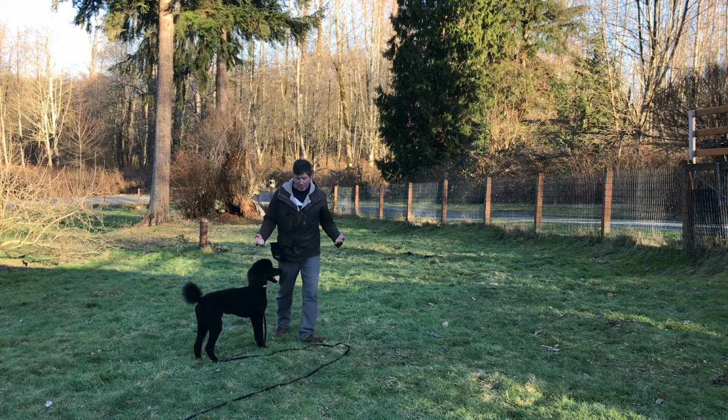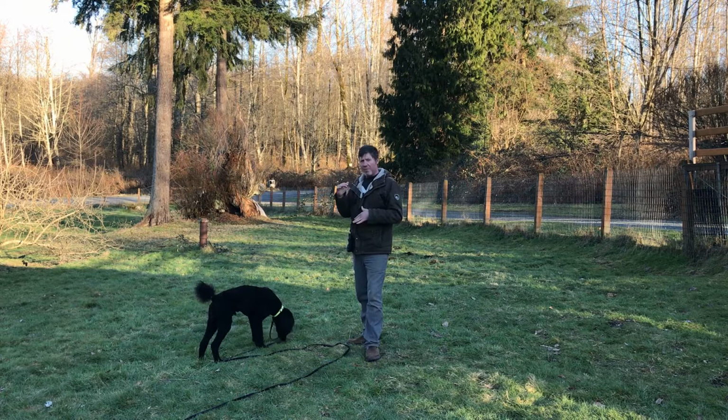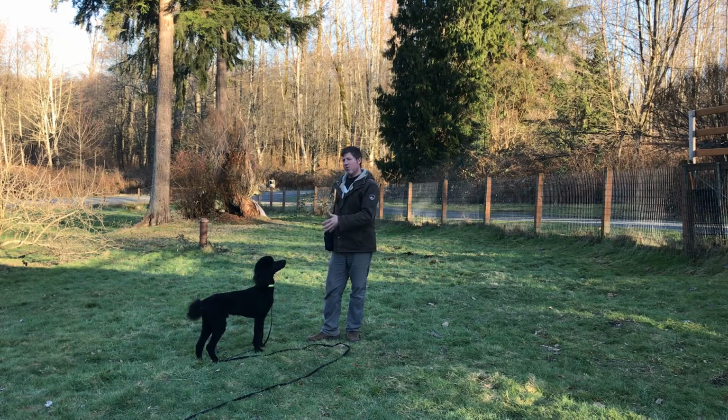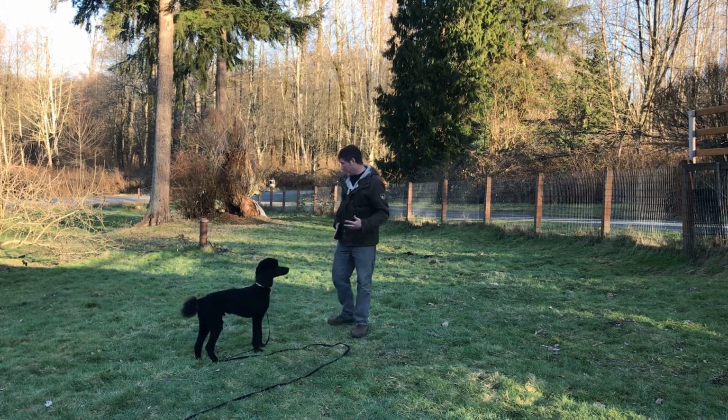So eventually I want the dog to just come to me when I call them, but sometimes you have to really break down these steps. And so the first thing I want to do is show him that when I touch your collar, something good happens rather than me dragging the dog inside. Good, or dragging the dog to a kennel.